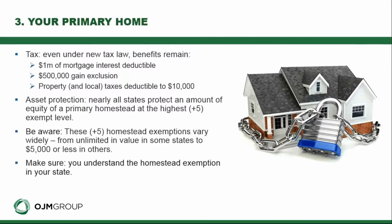Number 3, again, like qualified plans, most of you, I would venture to guess, own a primary home, and your primary home is both a tax and asset protection tool. Even under our new tax law, some tax benefits remain to your primary residence. Existing $1 million of mortgage interest is deductible. That number is less for new mortgages going forward. The $500,000 capital gain exclusion on a sale of a home still exists for a married couple. Property, along with local taxes, has been reduced to deductible up to $10,000.